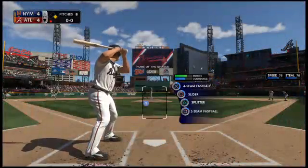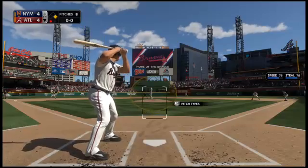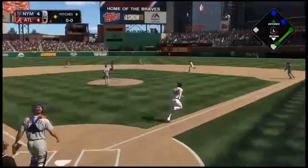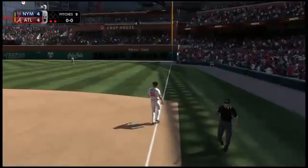Stepping in for the Braves, Dom Robinson. He's got a chance to end this one and send these fans home happy if he can get a ball deep enough into the gap. Oh, on the ground to short. Could this be 2? Back to first. It's a double play, and we've got more baseball.